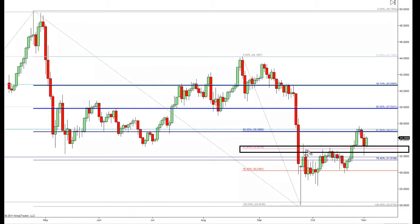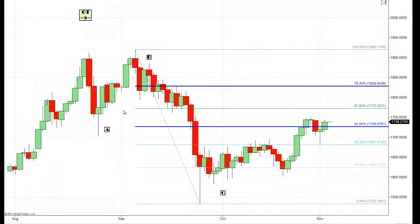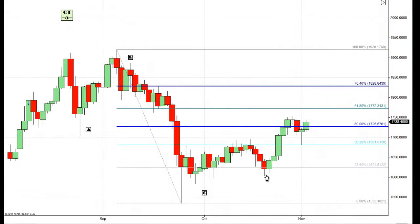As long as the market stays above $33 in silver, I believe that it is proper to enter from the long side. And again, traders, as far as gold goes, as long as it maintains itself above 1725, I would feel comfortable from the long side.